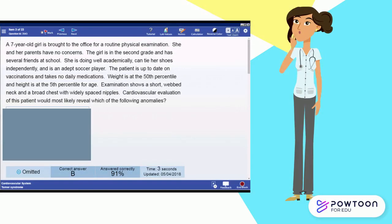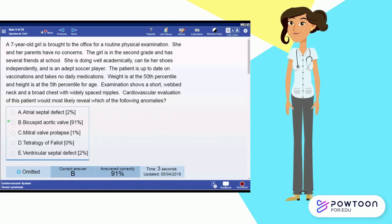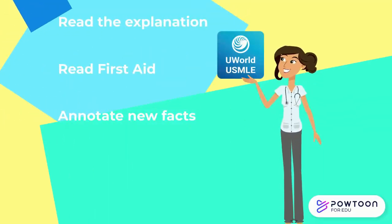Read the question. If you know it, great. Think about the answer, uncover the answer choices, and if your answer is there, select it. UWorld will then show you if you got it right or wrong, and provide a rich explanation. Read the explanation carefully, paying close attention to anything that you didn't already know.